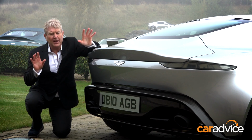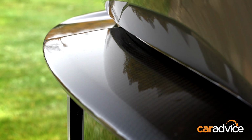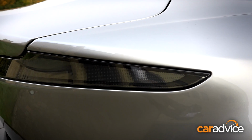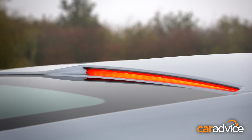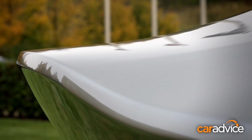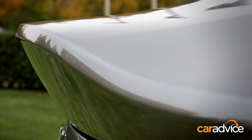And that's something I love about this DB10. Get a load of some of the detail back here. Lacquered carbon fibre rear bumper, anodised exhaust tips, slimline rear lights and hidden brake lights up here that are so vibrant. And of course my favourite piece, this ducktail. Quite aggressive, much more aggressive than the old Vantage. Let's hope it all makes it into the new one.